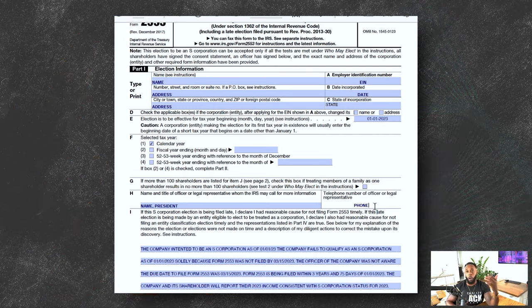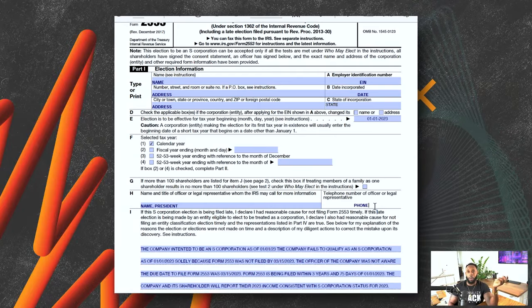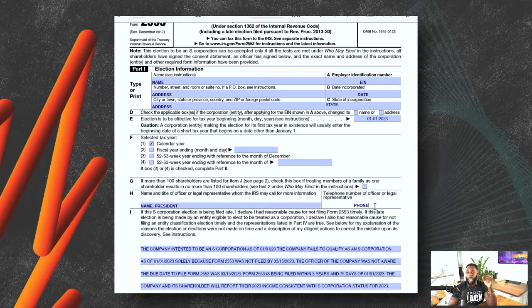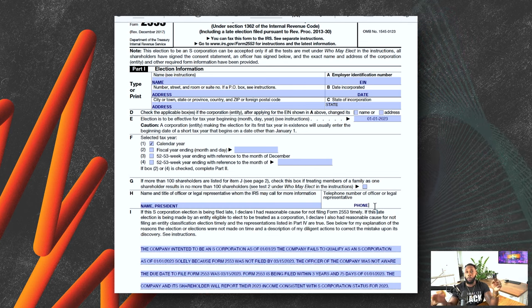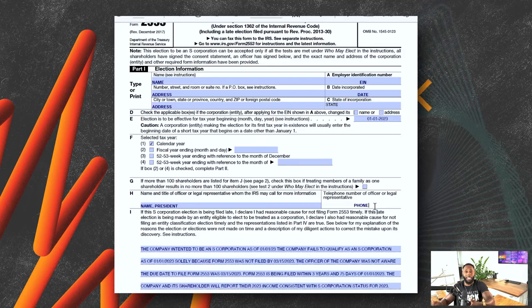So the IRS does this on purpose, because they don't want business owners making S elections late and saving on self-employment taxes. But there's specific verbiage that you can use that will guarantee that the IRS will allow you to make an S election in any part of the year. That means if you use the proper verbiage, you can make your S election in November.